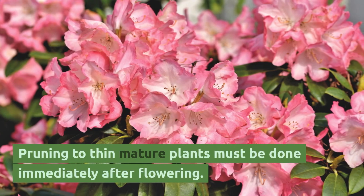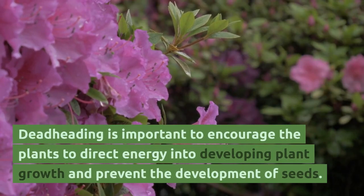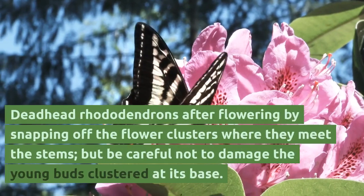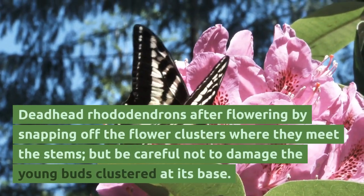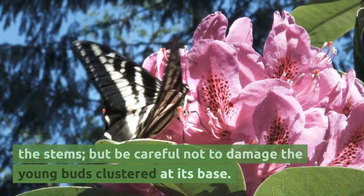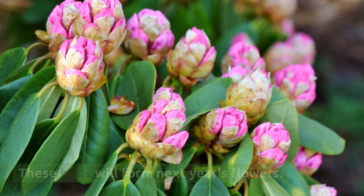Pruning to thin mature plants must be done immediately after flowering. Deadheading is important to encourage the plants to direct energy into developing plant growth and prevent the development of seeds. Deadhead rhododendrons after flowering by snapping off the flower clusters where they meet the stems, but be careful not to damage the young buds clustered at its base. These buds will form next year's flowers.